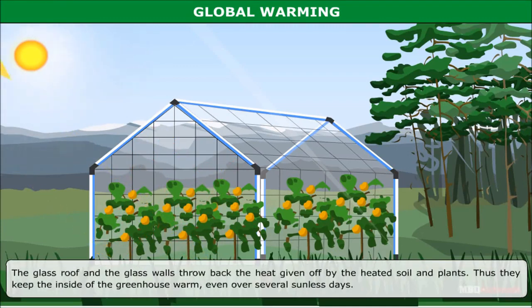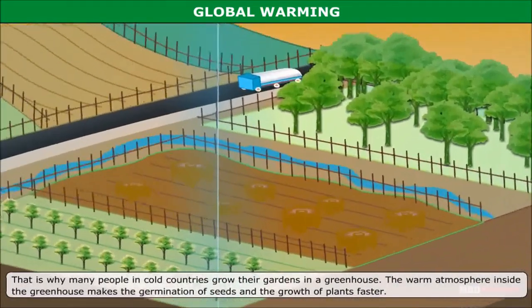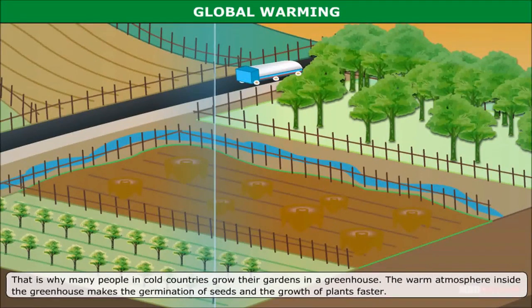The glass roof and the glass walls throw back the heat given off by the heated soil and plants. Thus, they keep the inside of the greenhouse warm, even over several sunless days. That is why many people in cold countries grow their gardens in a greenhouse. The warm atmosphere inside the greenhouse makes the germination of seeds and the growth of plants faster.